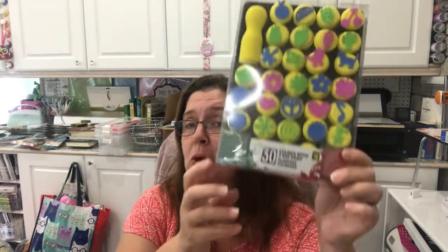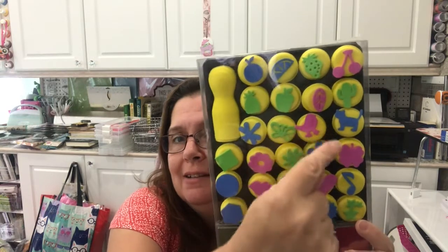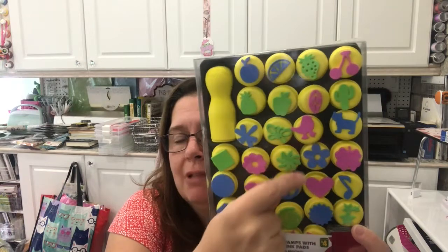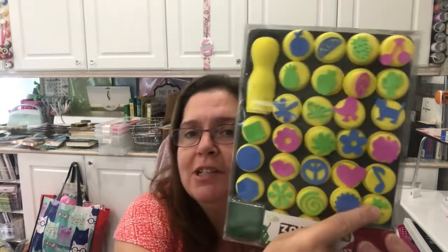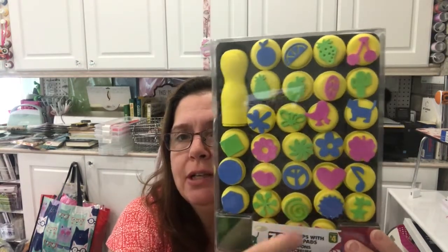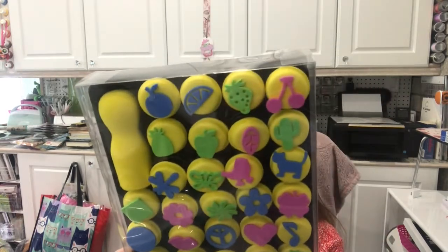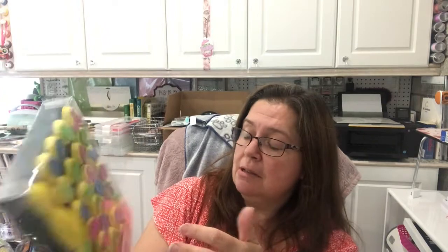Now these are not the best quality, I know, but I did think that a lot of the symbols were fun. You have the handle and then you just add this part to it, the little disc. There's some fun designs on here. There's stars, there's swirlies, a peace sign, there's even a kitty. So you get 30 stamps in here with two very cheap little ink pads, and this is $4. So, you know, I thought, why not? You could stamp on a page with that.